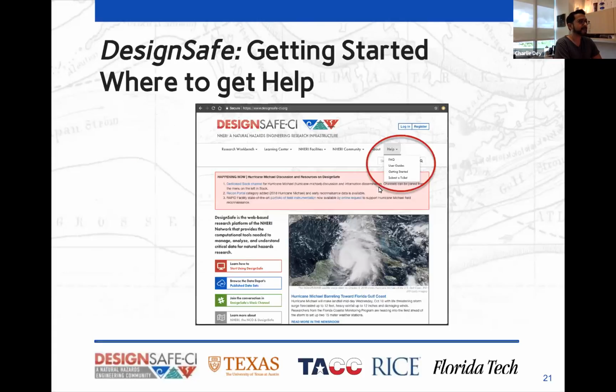DesignSafe-CI.slack.com. So if you ever get lost using DesignSafe, there's the help menu. Going to the help menu, that's where the frequently asked questions are, that's where our user guides are, that's where we have our getting started videos, and that's where you can submit a ticket to get additional allocations, for example, or to get yourself hooked up to Globus, to get your data into DesignSafe.